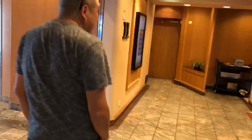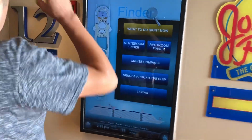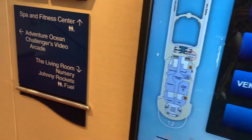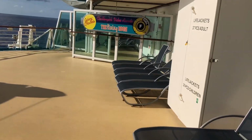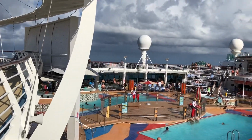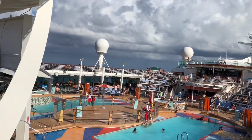We'll show you Windjammer later. Some more elevators, get outside, the pool. 12, Johnny Rockets is outside. Oh yeah, outside and then to the FlowRider, that's right. Kids, babies, toddlers, Johnny Rockets, living room, arcade. It's the main pool deck. This is sea day. Not that bad. Not overly busy. But kind of busy.